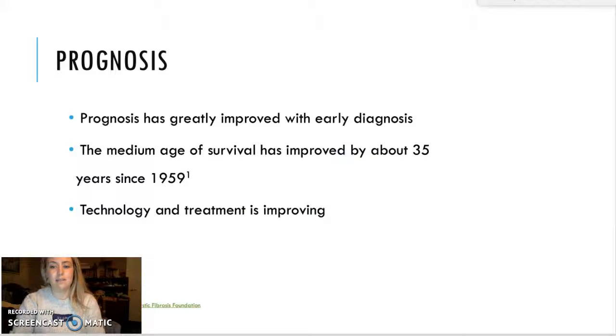And then last but not least, the prognosis for CF. Cystic fibrosis has improved greatly due to that early diagnosis that we talked about through screening, newborn screening, prenatal screening, and just obviously improved access to healthcare over the years. In 1959, the median age of survival was only 6 months, and for a newborn born in 2016, so about 3 years old now, the average life expectancy was 47 years old. So obviously a huge improvement there, and that's just due to advancements in technology and treatment over the years.